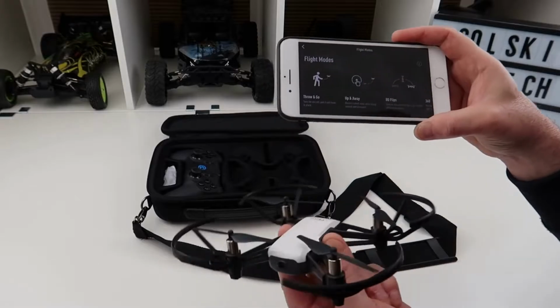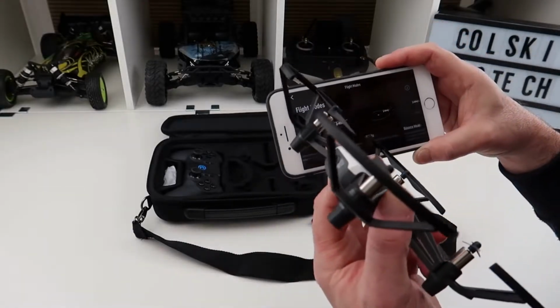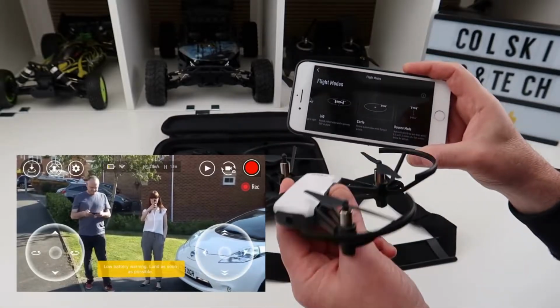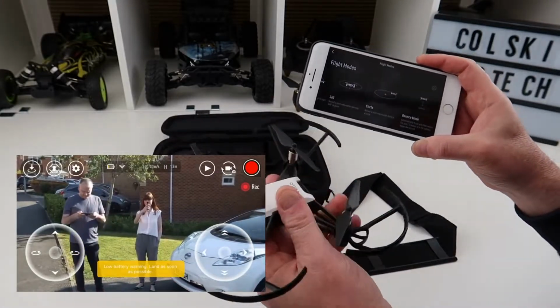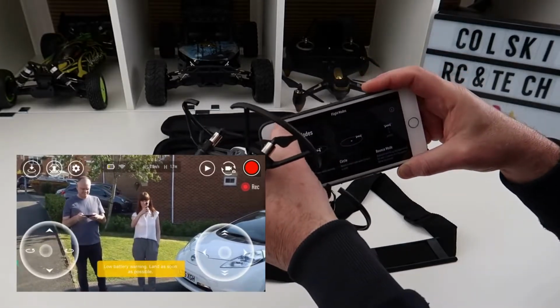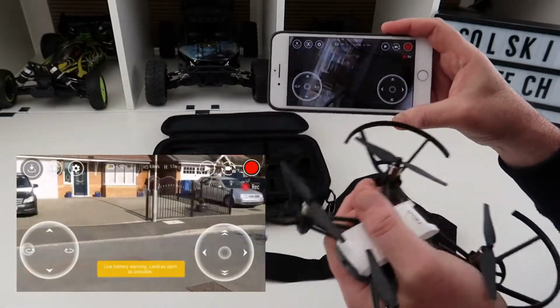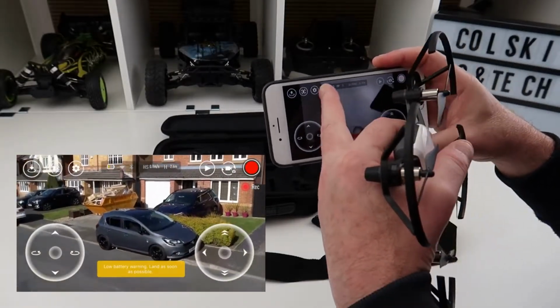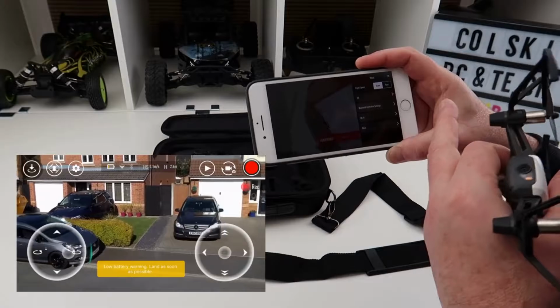Some of them are a bit strange. I have no idea why you'd have the bounce mode, and my little boy loves the throw and go mode. So it really is a nice piece of kit. So that's basically the app. I'm going to go into more detail on the FPV app when I do that, and I'll show it to you properly. But there are quite a lot of things on here that I like.